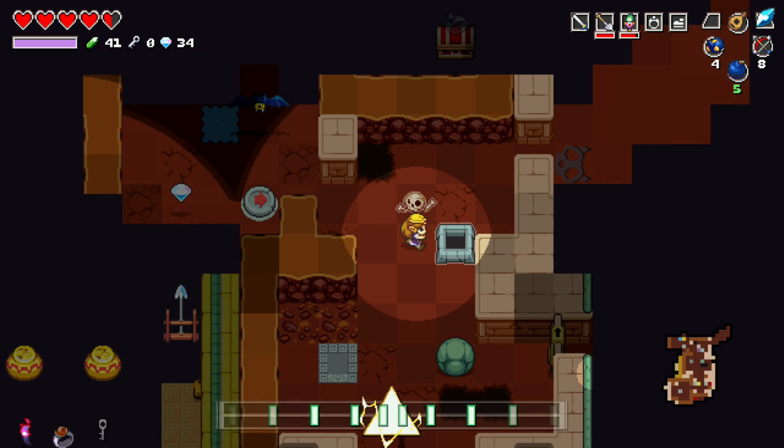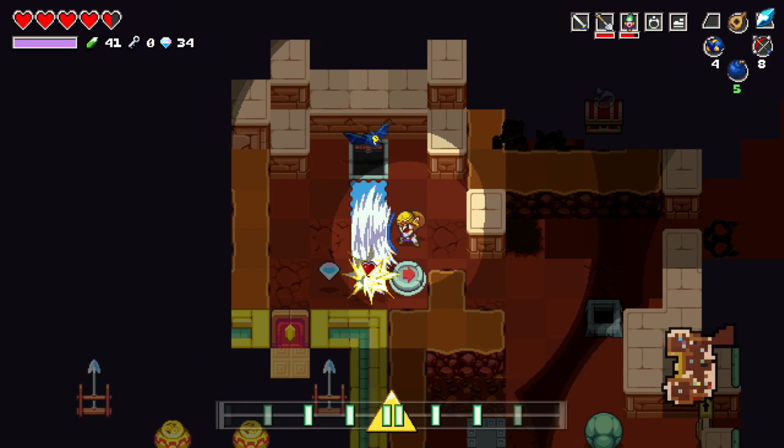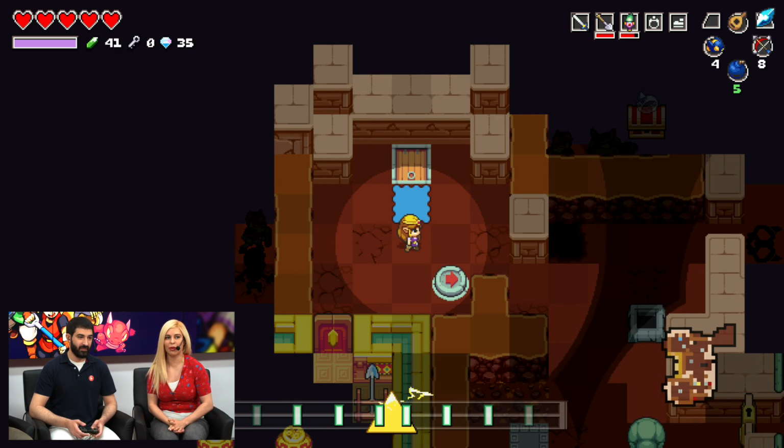And another thing you can tell is that looking at these enemies, you really have to keep an eye on their movements because they will give you a tell when they're about to attack. And that's really important if you don't want to take damage.